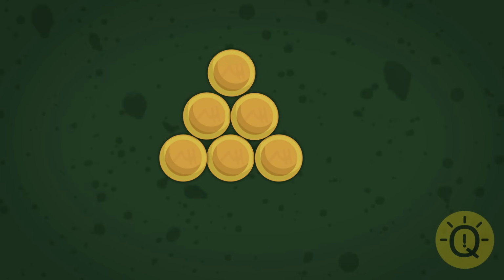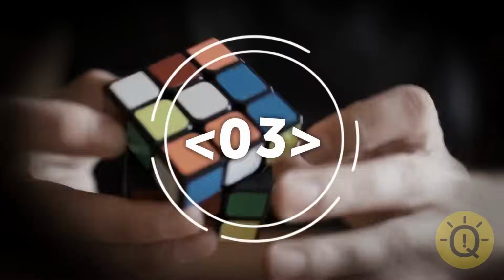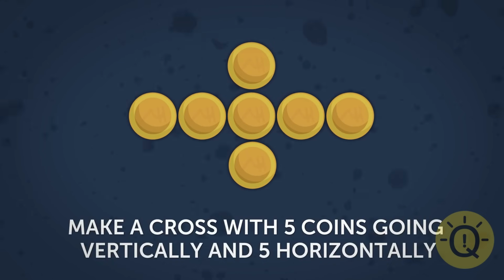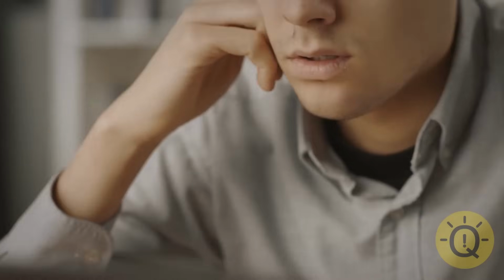Here's the correct solution. And now the challenge is to make a cross with 5 coins going vertically and 5 horizontally. But you can only move 2 coins. Sounds impossible, but there's actually a way out. Good luck.